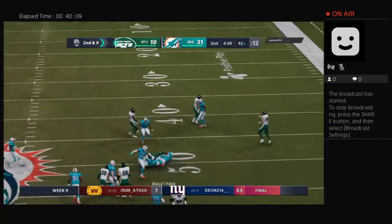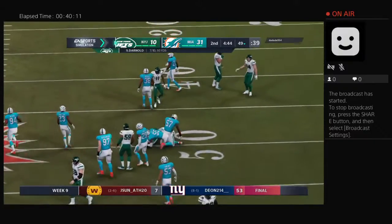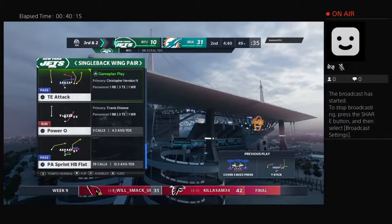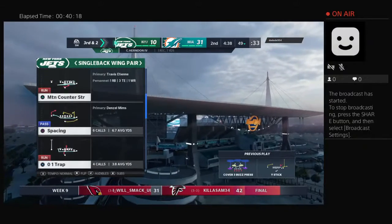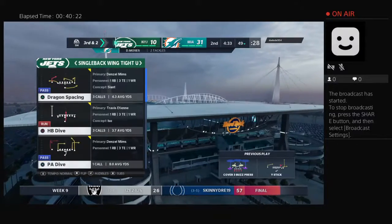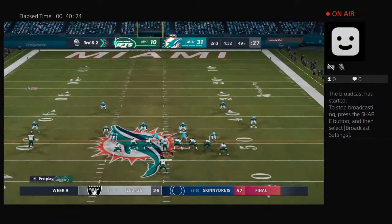The throw by Darnold, hauled in by the tight end Herndon. The reception good for 7. It's third down. Let's not quibble about the gain there on second down. That was a positive play because that was a take-what-you-can-get situation. Got out to the tight end. Now it gives them a much better opportunity to convert on third down.